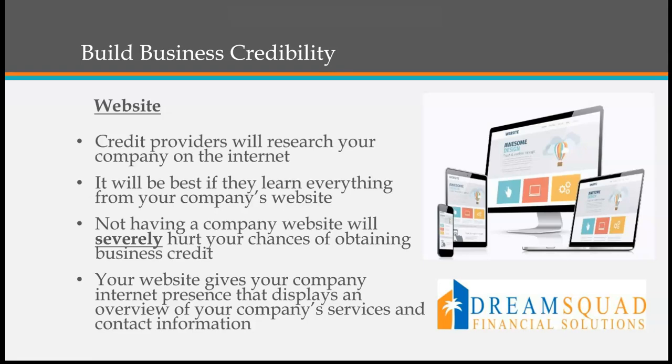When having a business website, make sure you have a link on there that explains your policies and your procedures. I don't care if you sell cookies. I don't care if you sell weave. I don't care what you're doing. If you're providing a service like I do, counseling, whatever the case may be, make sure your website has listed policies and procedures of your business. People have gotten denied just because that wasn't listed on their website. Your website has to have everything that a creditor and lender is looking for. Your website gives your company internet presence that displays an overview of your company's services and contact information. This is so important. Please, please, please abide by this.